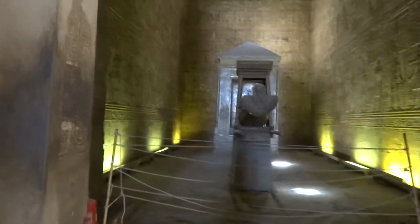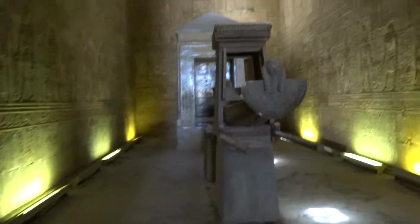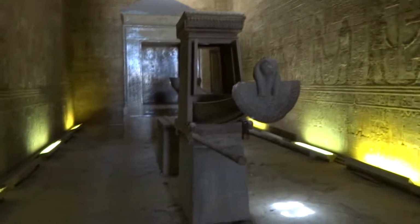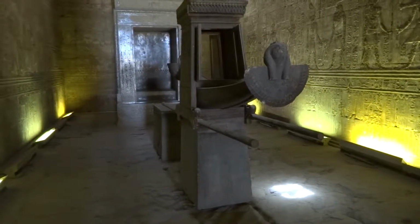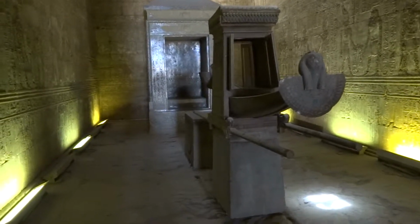And this boat is a replica of the boat that was here, which was taken by the French and is in the Louvre. This is like a 150-year-old replica, something like that.